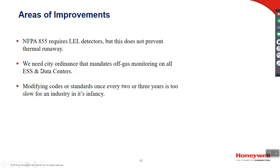So our preference is to have some sort of city ordinance, like some people requested on their own, where you can say, if you're going to have this in my jurisdiction, then you need to provide an off-gas monitor, at least in data centers. If you're not concerned about energy storage, at least in data centers. The problem is it's going to become challenging when you start having these fires inside data centers in buildings that are on the 4th floor or maybe on the 17th floor, downtown buildings, and now you need to put out that fire.